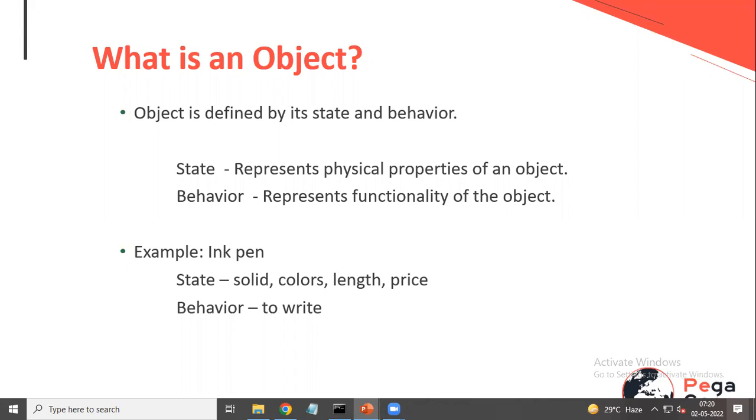So an object is something which has a state and a behavior. Anything which has a state and behavior can be called an object. Now, what is a state and behavior? The state is something that is presented by the physical properties of the object, as in could be height, width, length, color. So all of that is the physical property. And in the technical terms, we call it a state.